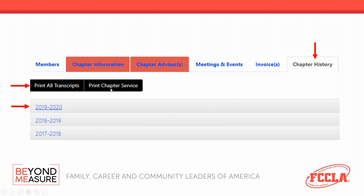And then they also have the option to print their chapter service report, and that's going to be information that students enter on their end. Say they volunteered at something, it's going to show up here in this report, and I'll show you a little bit more about that when we get into the student portal. And so if you click on each of these sections, it will break it down by year for affiliation, conferences, competitive events, and so forth.